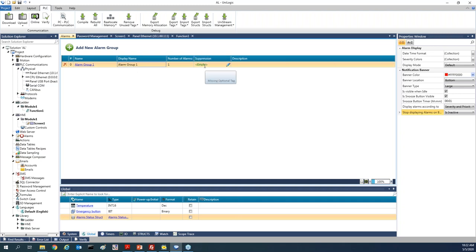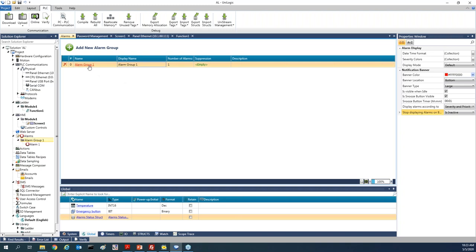And we have here an optional bit that we can link under suppression. That means that if we turn on this bit, we are going to suppress all the alarms in this group, meaning disable all the alarms in this group. So you understand that since we can link here a bit, you can do it from your ladder code, from your logic. Now, in order to create our alarm, we can press here on the link alarm group one.